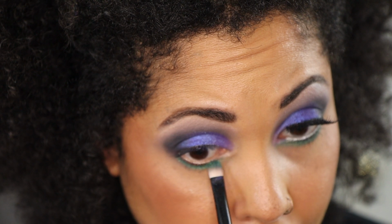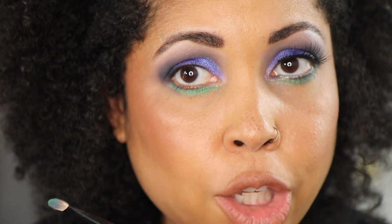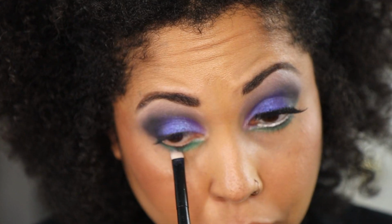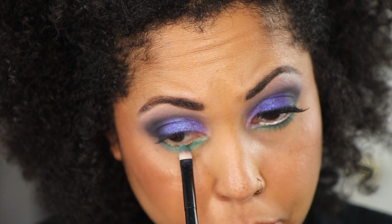And I feel like these palettes are gonna last me my entire life, because you don't need a lot of shadow. And I hope y'all see these looks are not really difficult to create. I don't think so, but y'all let me know. I'm trying to make sure I explain everything. And that's it for that.